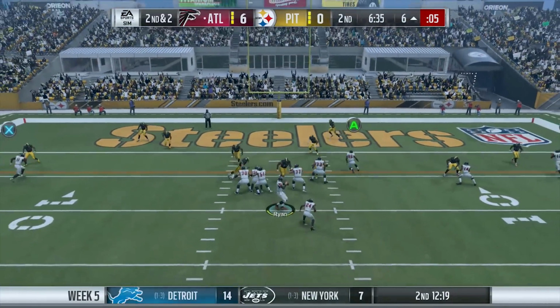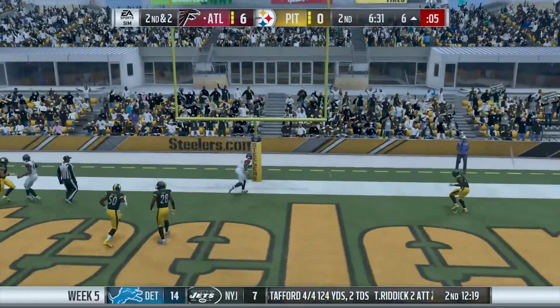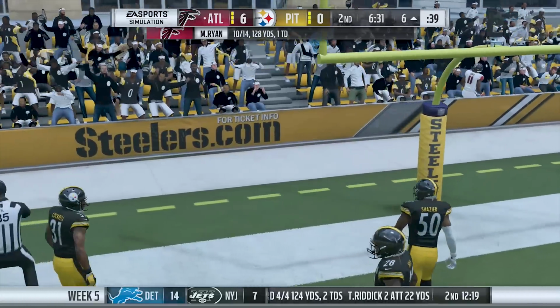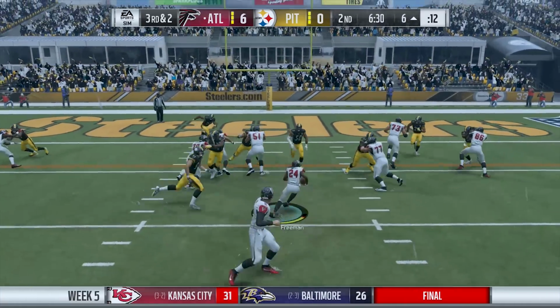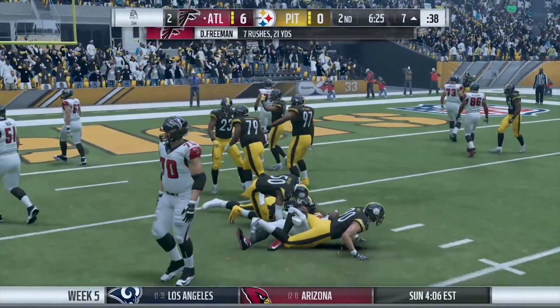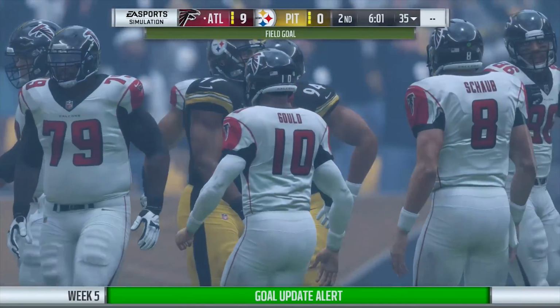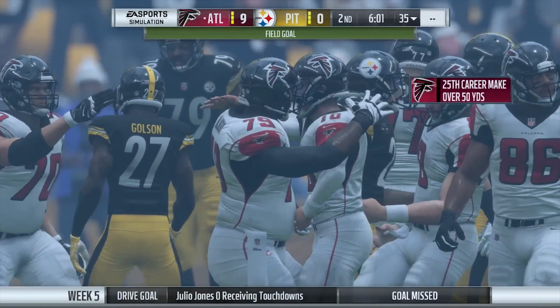We then come out in the 3-receiver set trying to spread the field. Ryan takes a snap under center, scrambles to buy time, and just barely misses a wide open Julio Jones in the back of the end zone. That's going to bring up 3rd and short. We try to sneak this in by handing it to Freeman up the gut, and you see what happens. He gets shut down, so that's going to bring up a field goal opportunity for Robbie Gould. He comes out and drills it, and we extend our lead by another 3 points.